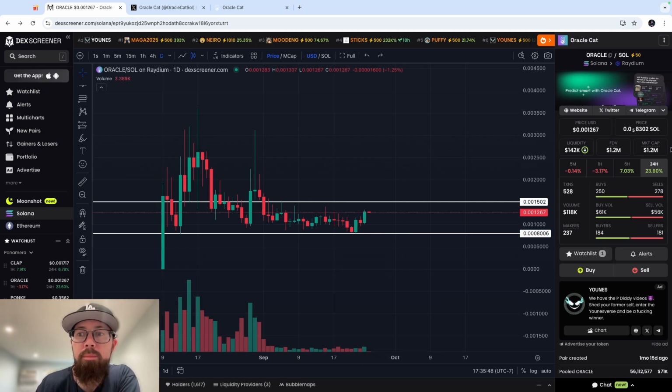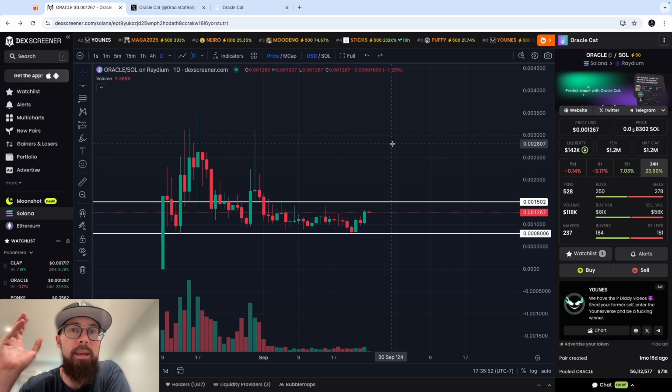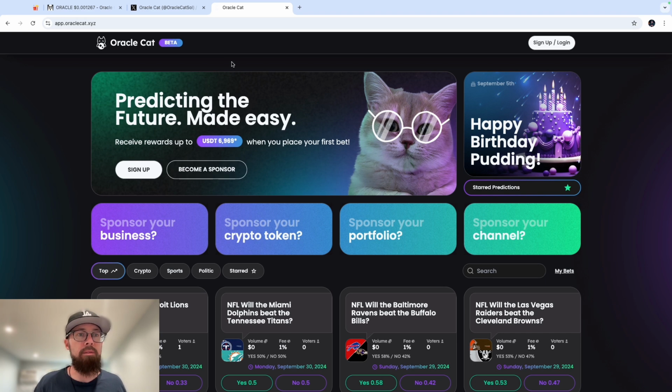All right, $1.2 million market cap. Hanzo is dropping cash to have the 500 boosts on DexScreener. It's already at 50 boosts right now, so they're going to be running that shortly. Tomorrow, you're going to see the release of the white paper, and then Thursday is the launch of the mainnet.